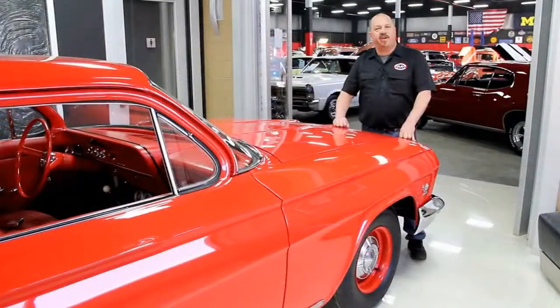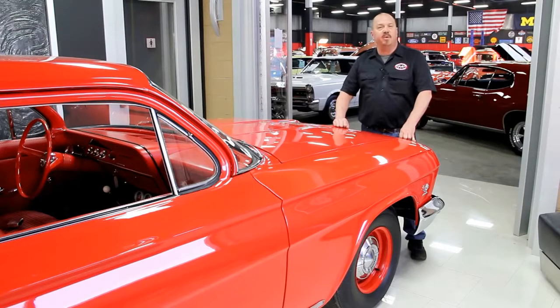Here at Vanguard, we've got over 30,000 square feet of indoor storage and over 120 muscle cars for sale. We buy about 35 cars a month, so the inventory changes quite often.